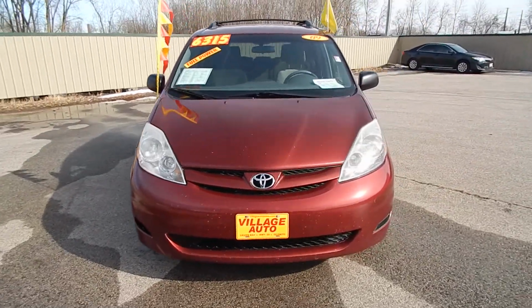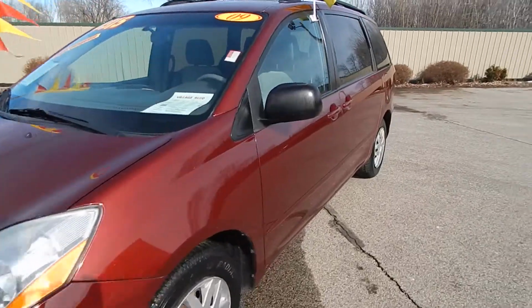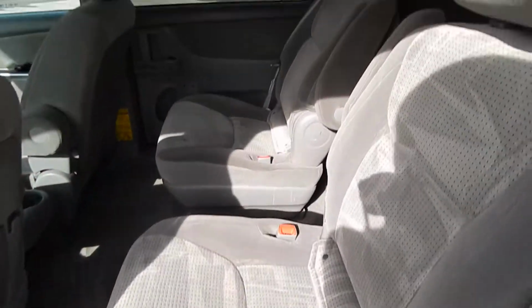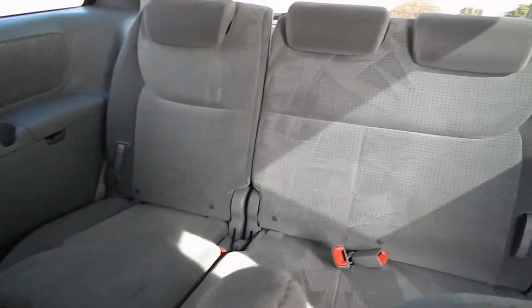This one does come equipped with a 3.5 liter V6 motor along with the automatic transmission. A lot of van for only $6,315. This one does have the quad seating in the rear. Very clean cloth interior. This is a 7-passenger minivan. You also have the rear heating AC controls.